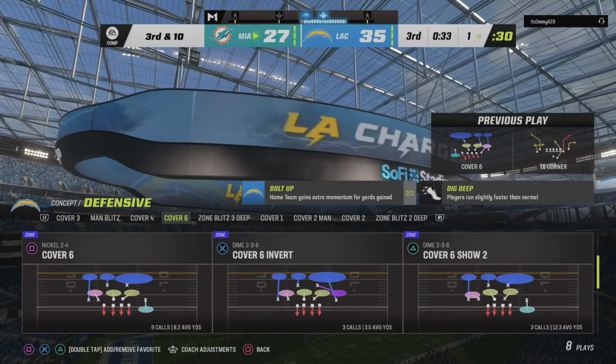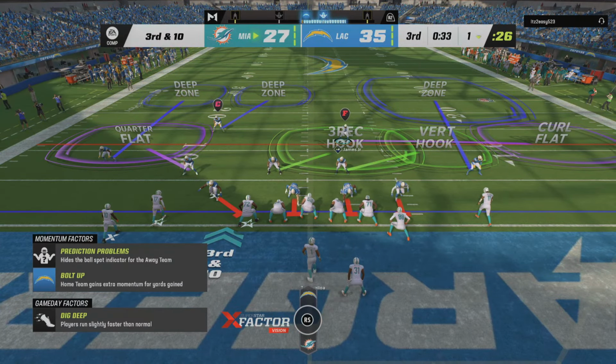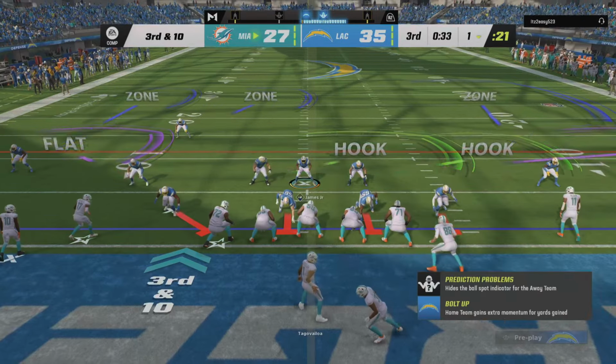That brings up the big question: do they bring pressure or do they play coverage on this down? Facing the prospect of a punt from their own end zone, they need some cushion. Let's see what they can do on third down.